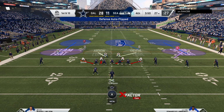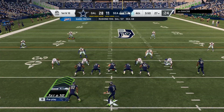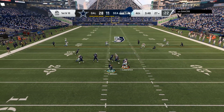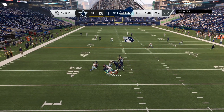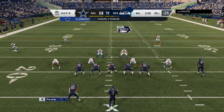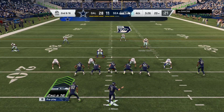Coming to the line here to begin their next drive, the Seahawks offense. And for them, a touchdown their last go-around. Obviously, they'll be hoping to do that again. And when you start plotting for this drive, when you start thinking to yourself, okay, what are we going to do? Nowhere to escape, and he goes down. DeMarcus Lawrence able to drop him that time for his second sack of the evening.